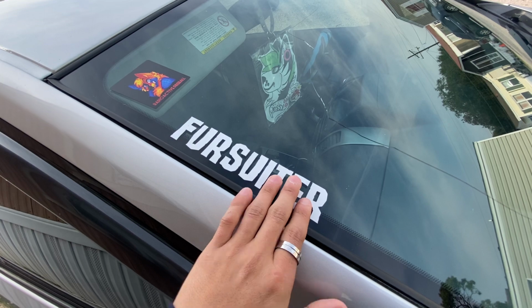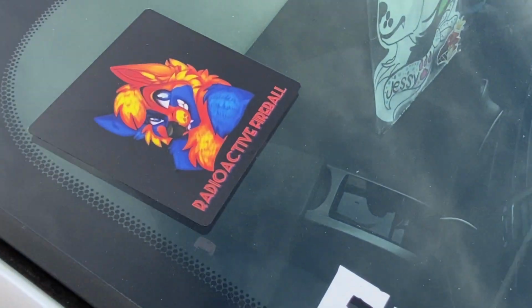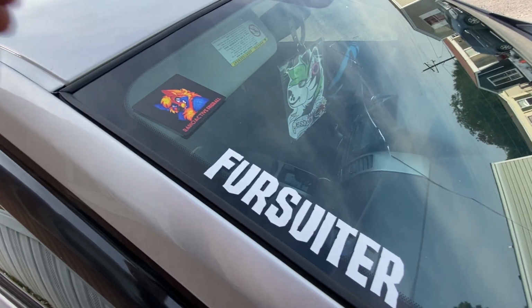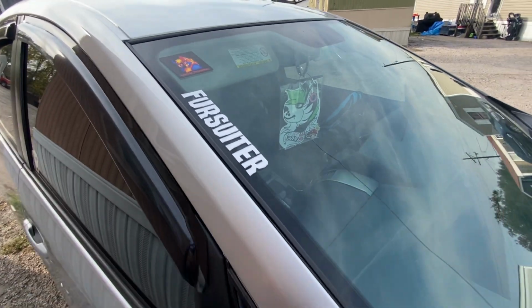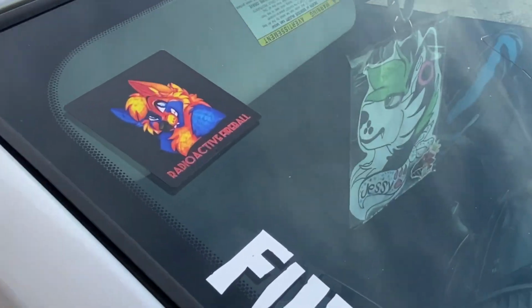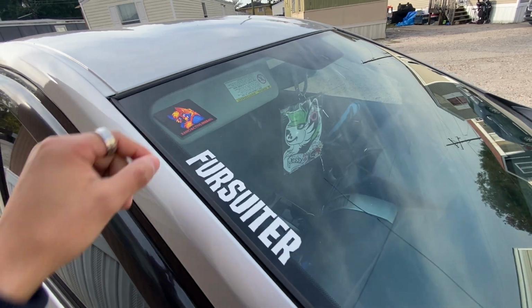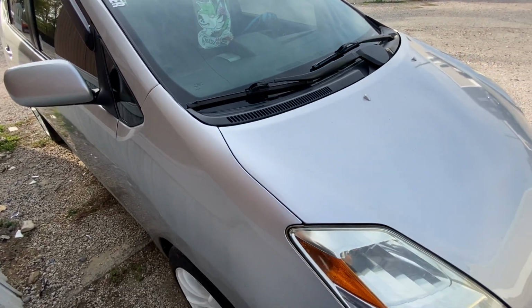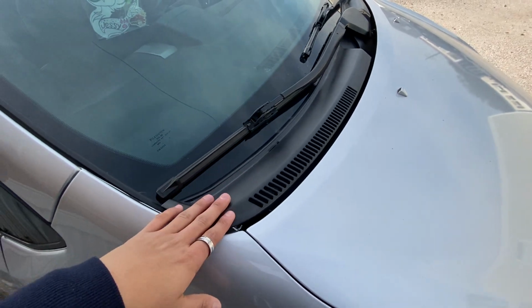There's my sticker. I actually got this from Etsy, from an actual fursuiter. I freaking love that guy. He's from Dallas, so I'm probably gonna go back and visit him very soon. He gave me that sticker right there. That's pretty nice, it's awesome. If you guys are curious, these wipers are actually out of my Tahoe, and they still work perfect.